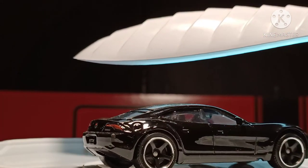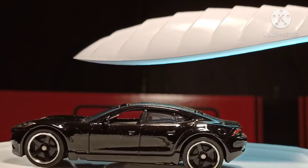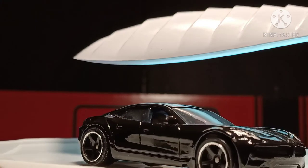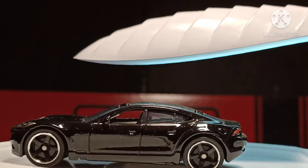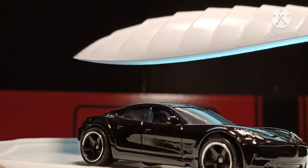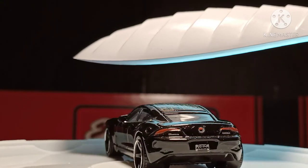So here is a 2011 Fisker Karma. Without Googling this again, I can't recall the country of origin for this vehicle and its history. But yeah, it was made in 2011. And do I think it's an electric vehicle? I can't remember, because I know Hot Wheels have put what looks like a sort of solar panel design on the roof on this particular one. But I believe the performance is not that impressive. I think it's more about looks. But I like it. It's a really lovely design. It's a bit Porsche Panamera, which I think came after the Karma.